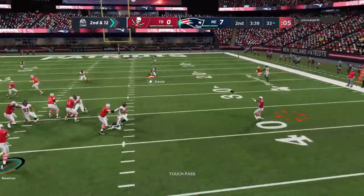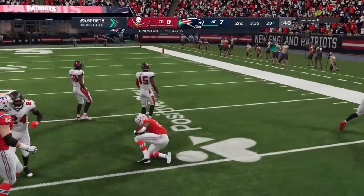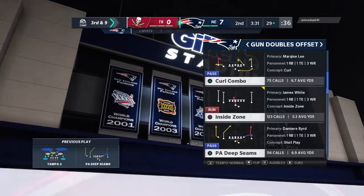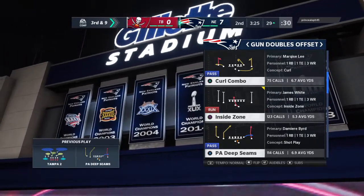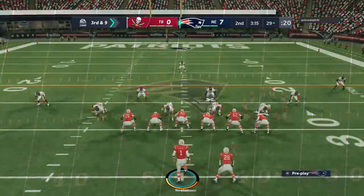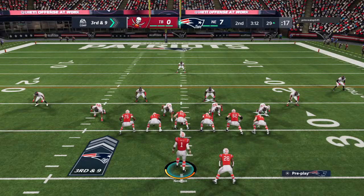On 2nd and 12, Newton is going to hit his man out of the backfield, complete. And he'll work it inside the 30 to the 29-yard line. That's a good job there by the corner. We do talk about this a lot, that a lot of corners see their job as simply covering receivers. Tackling isn't everyone's thing. But in this case, he came up quickly and made a nice, sure tackle.